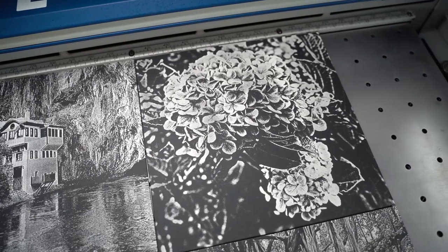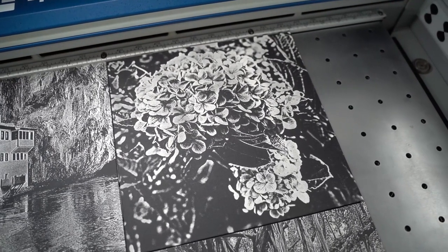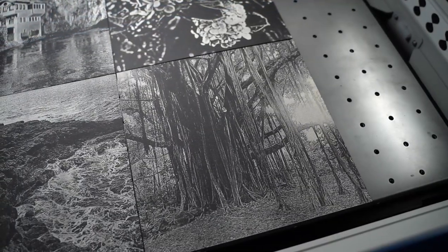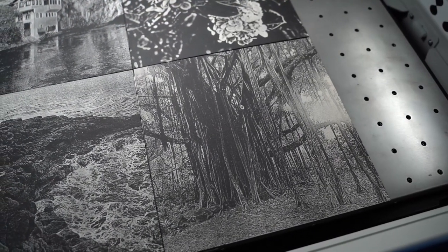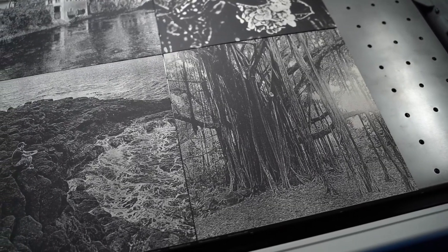Next up, we'll do a photo engraving project. Laser engraving photos is always a hit. Having a memory of a favorite time or place immortalized onto a wooden plaque, crystal clear glass, or soft fabric makes for a wonderful gift.